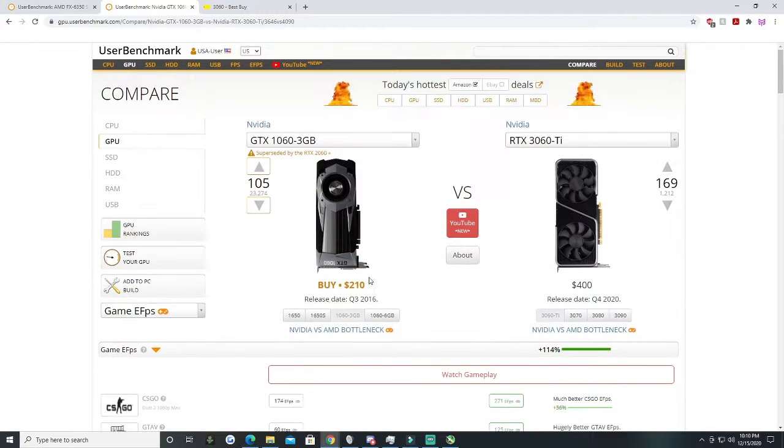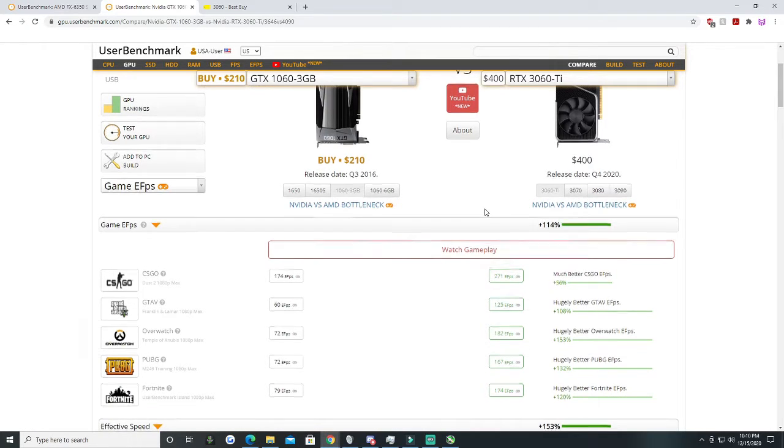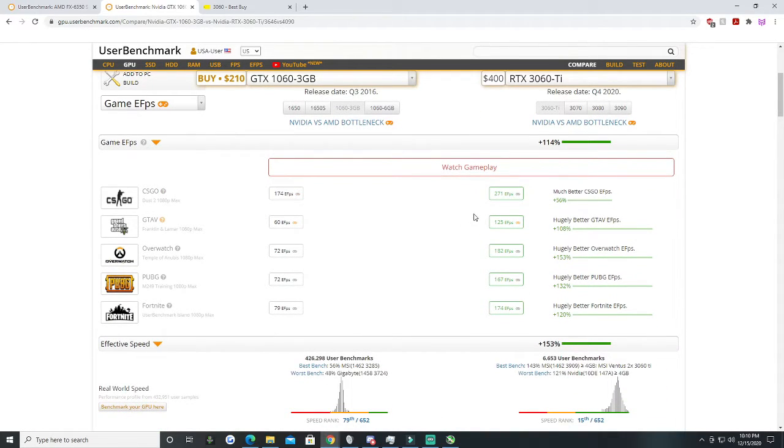Now I know everybody has a different graphics card. Probably nobody has a 1060 with 3 gigabytes. I got mine pretty much the second that they released in 2017. It was about Q1 of 2017. You can see it released Q3 of 2016 here.